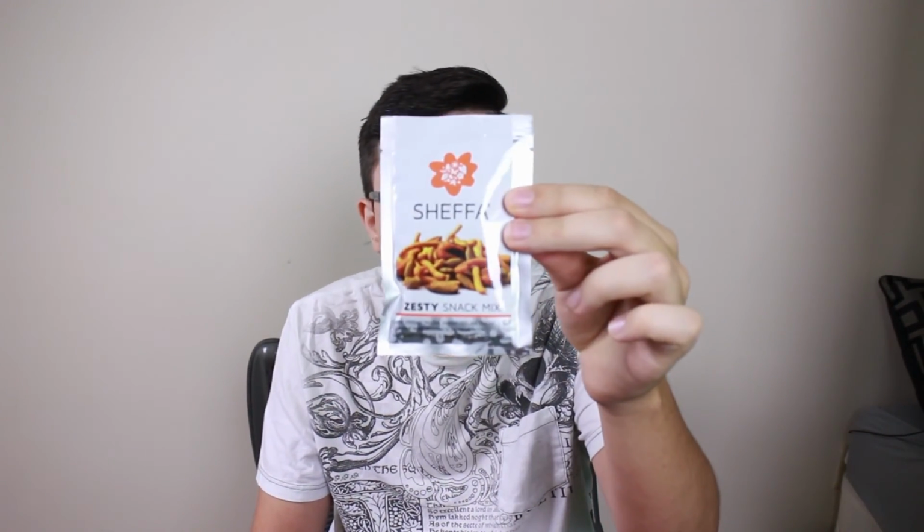All right, for the next thing, we got some interesting stuff in here still. What is this? Shefa Zesty Snack Mix. It comes in a little bag like this. Seems like it's gonna be nuts, which I'm all for. Oh no, crispy chickpea noodles, roasted corn, toasted sunflower seeds, and seasoned to savory perfection. Sounds good. I will give them a try.